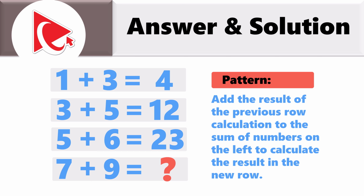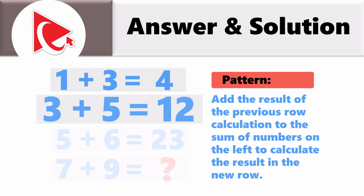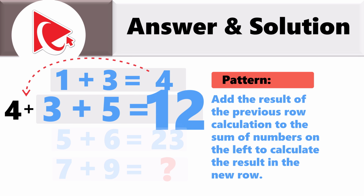For example, row 1's math totally makes sense. 1 plus 3 does equal 4. But when we look at row 2, 3 plus 5 does not equal 12. And this is where we would need to add the result of the previous calculations. 4 to 3 plus 5, and then it does equal 12.